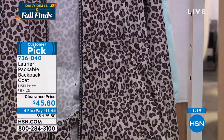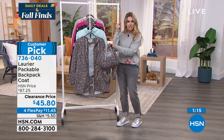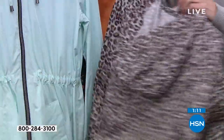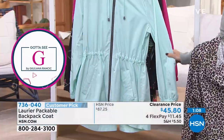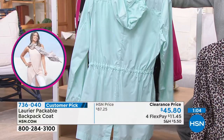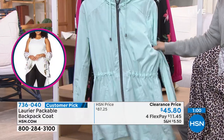This is the leopard, and this is it as a backpack, right? So it is a jacket, it is a water raincoat, and it's also the backpack. Here it is in that beautiful skylight color. So it's a pretty soft minty green. It's really fresh. And you're right, Jacqueline, the feeling is really silky and soft, but very lightweight.